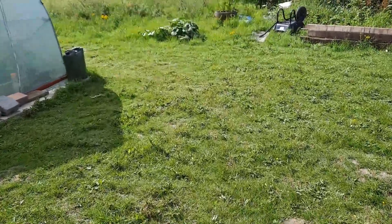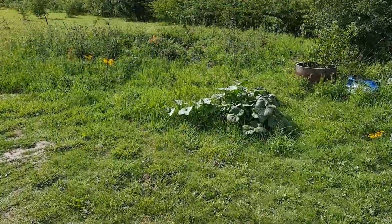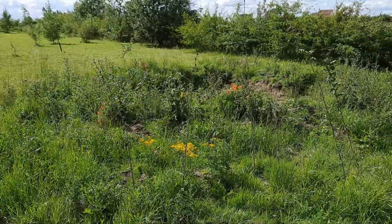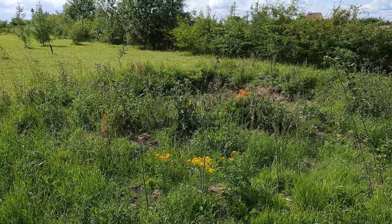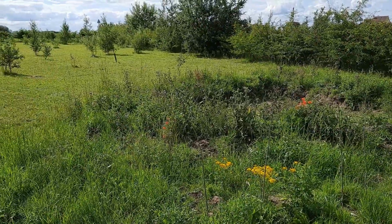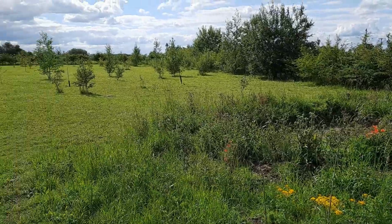One thing I have noticed as I've been going around digging up the anthills and generally checking about is the amount of wildflowers that there are kicking about, and I've taken a few pictures as I've been going around, so I'll do a little montage of those as I end the video for another day.